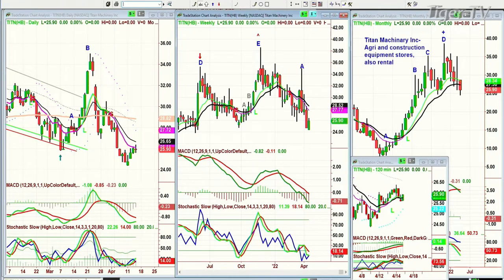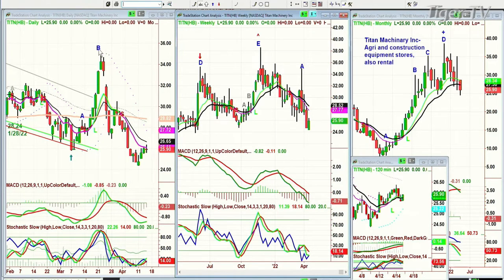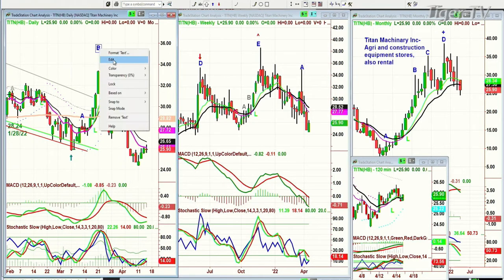Look at this, Titan Machinery Inc., agriculture and construction equipment stores, also rentals, made a peak A, B, C, a peak in the 120-minute chart. It's almost looking like a double top. There's almost like a head and shoulders pattern in the weekly chart, even the monthly chart. But the daily is suggesting this is an A minus. It did show for a moment that it looked very good, and then it failed at about the 35 level and tumbled down to the 24s. It's trading right now at 25.90.